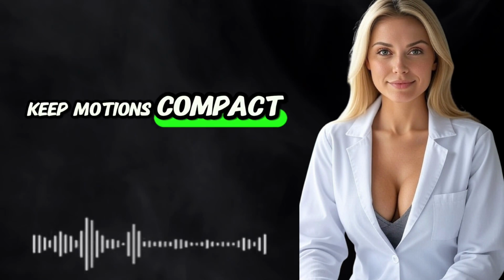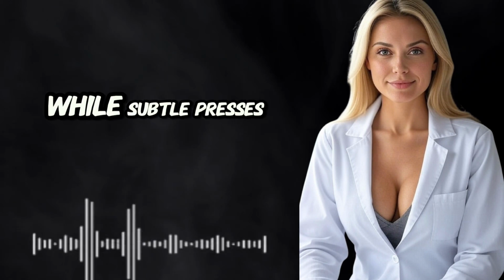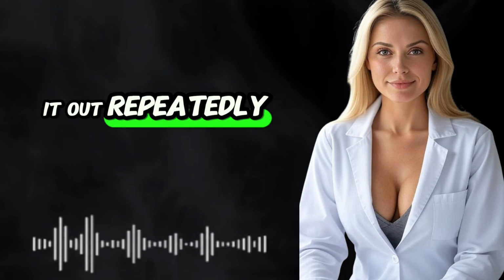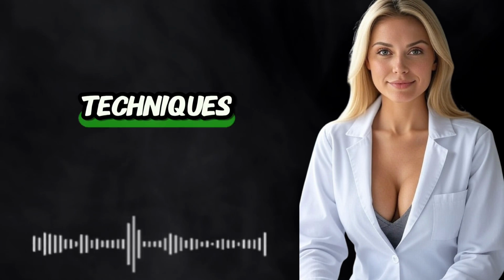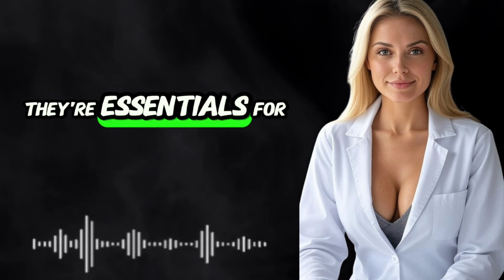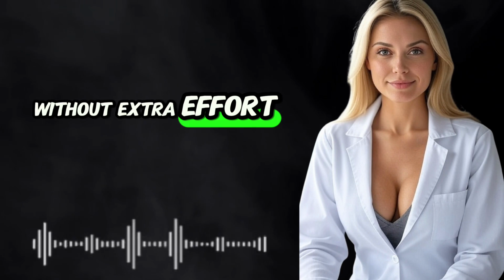Keep motions compact with longer exhales. Big swings often interrupt the flow, while subtle presses maintain that front pressure. It's like nurturing a flame rather than blowing it out repeatedly. Data even labels these as angling and rocking techniques, with most women using them to enhance feelings. Props like pillows aren't backups, they're essentials for precise alignment, shifting internal focus without extra effort.